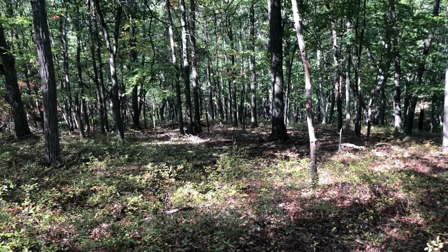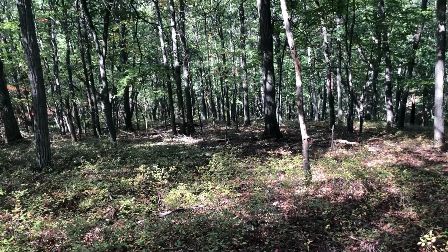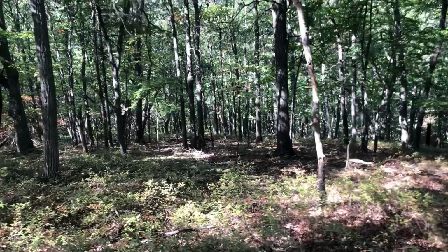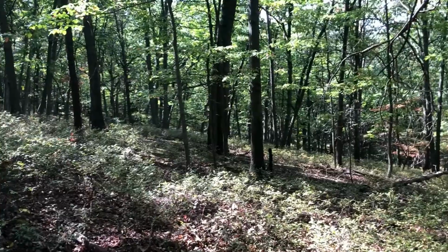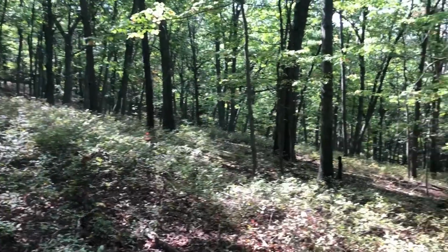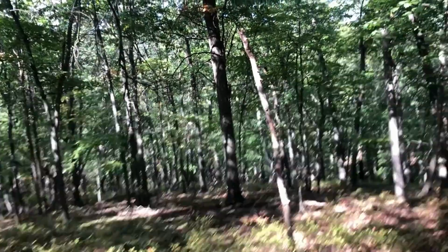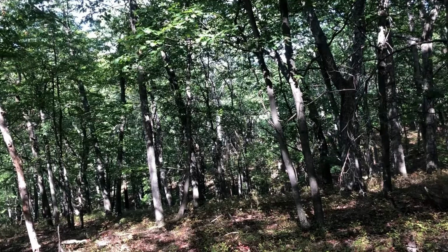I mean, it's a seasonal stream. There's probably no water in it right now, but in the spring and winter, it runs pretty good. And if you'll notice, this lot is covered in big hardwoods. The woods are open, and I'm trying not to get pelted in the head right now with acorns because they're dropping. This lot is absolutely covered in chestnut oak acorns.